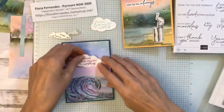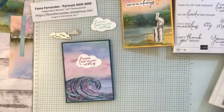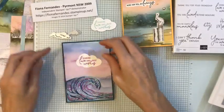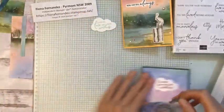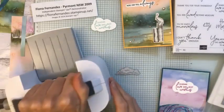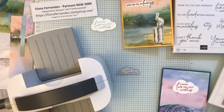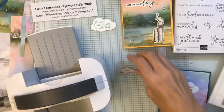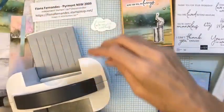I think we'll use this one. You can always put a bit of ink around the edge of it too to give it a bit of a frame. We'll just cut out these two and see what they look like. And we can put Winter Stella on them. Bit of white card, please.